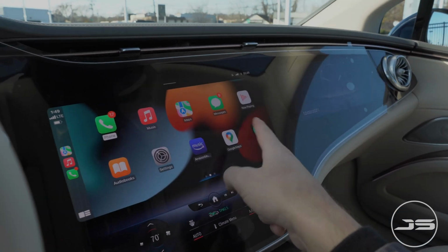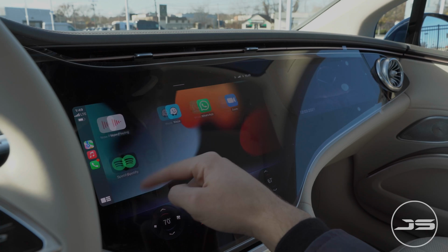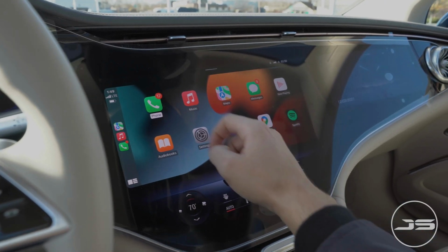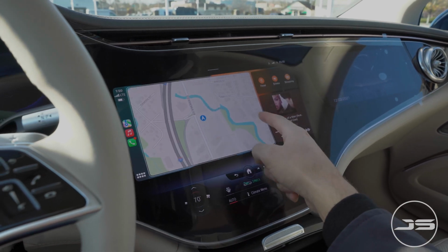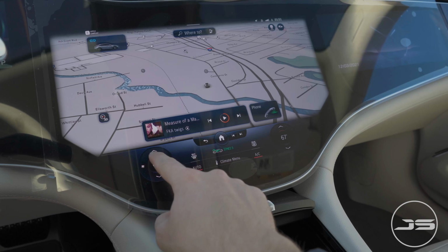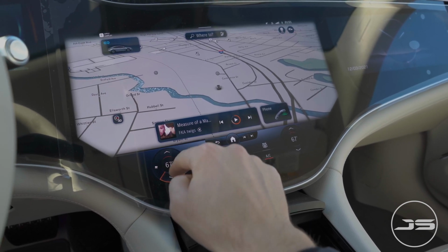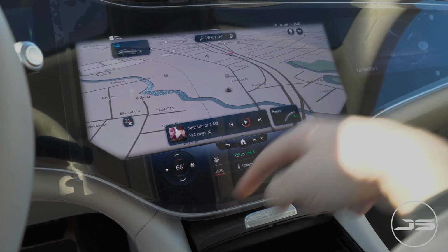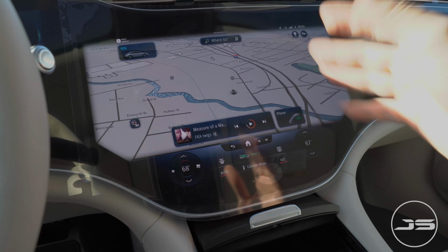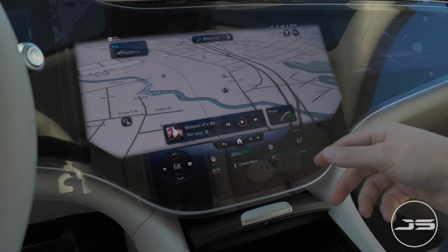And another thing to note is you do have wireless Apple CarPlay in this car. And I have to say, for wireless Apple CarPlay, this has to be one of the most lag-free experiences I've ever had. I mean, just look at how fluid this is. Although I do think that they should have maintained physical buttons for the climate control. I mean, it's not bad to use, but I feel like for some people it may just annoy them having to look down at the screen. But you can tell the virtual assistant to actually change the temperature for you, so I guess things kind of cancel out there a little bit.